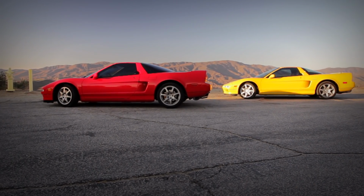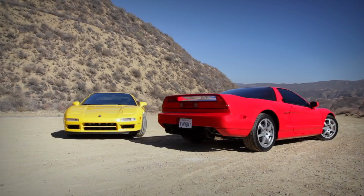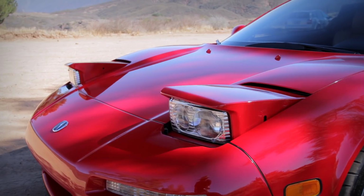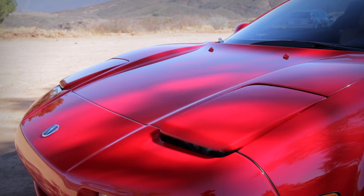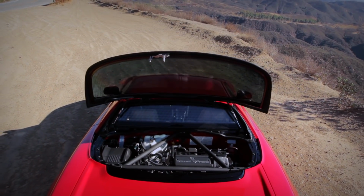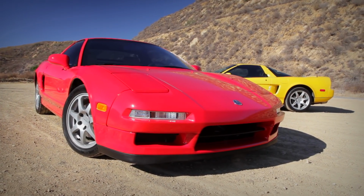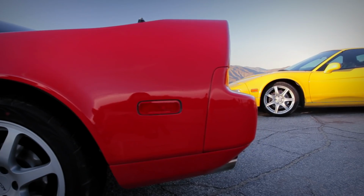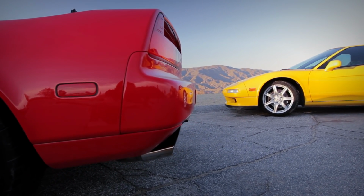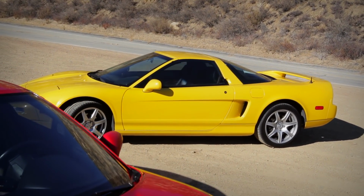The styling on the NSX remained almost unchanged for its entire 15-year run. It has a real timeless beauty about it. In 2002, they did away with the pop-up headlights, but frankly, I think they're pretty awesome on this car. And everything about it is that kind of standard mid-engine arrangement. Really low nose, mid-cabin. It's got that long tail that was a bit controversial when it came out because people weren't used to seeing that much overhang on a sports car like this. But from a proportion standpoint, it really works. Plus, it gives it a usable trunk back there.